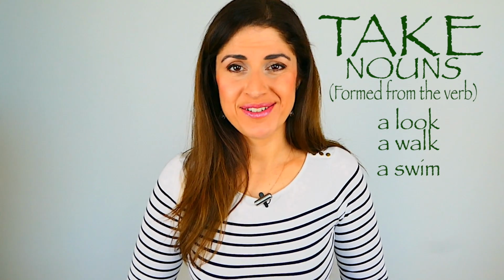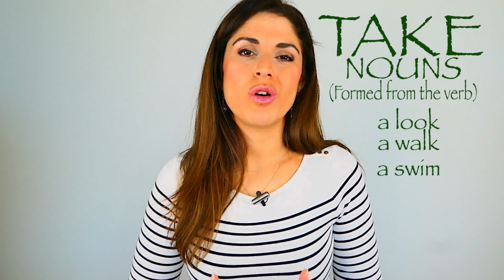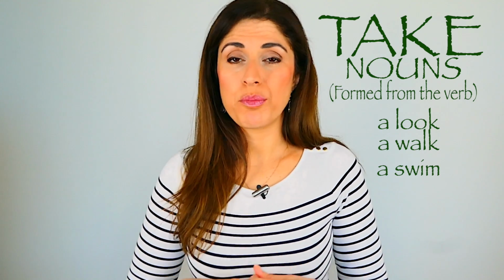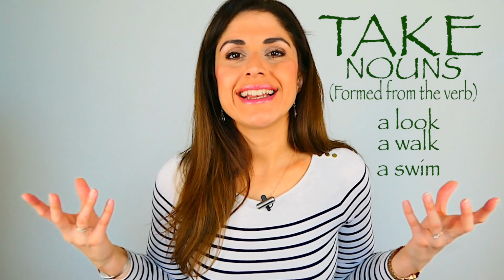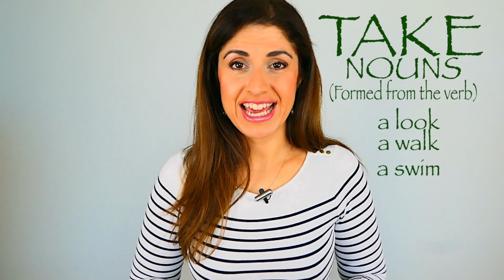We can also use take again like have with some nouns that are formed from the verb. Take a look at this. Let's take a walk. Why don't we take a swim? Again, this is more common in American English than British, but again, it doesn't change the meaning. So that's the great thing about these collocations.